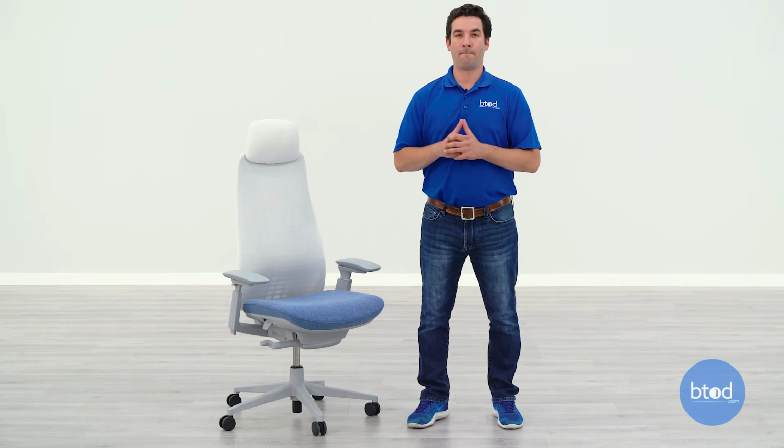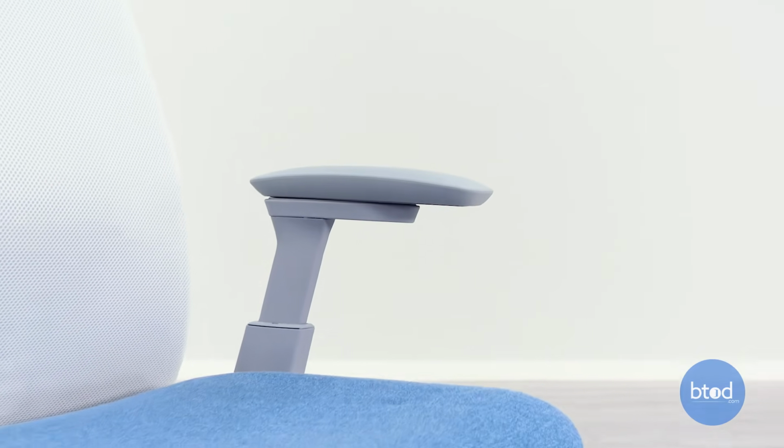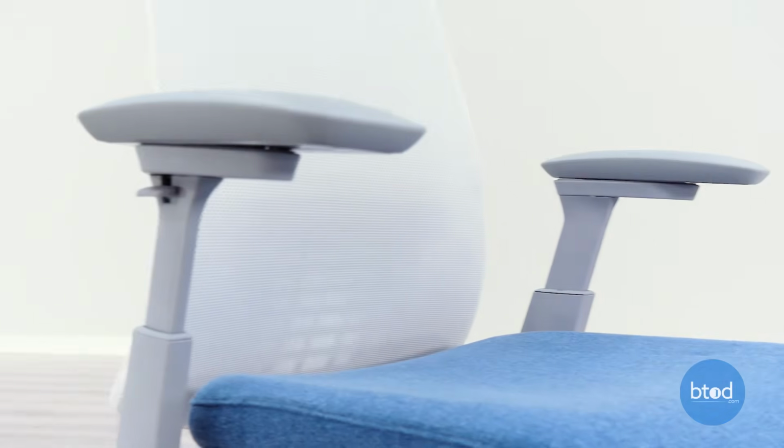And the final thing that we're going to take a look at on the Fern is going to be the armrest package. Now, the arm caps themselves are going to be similar to the Soji and the Very in terms of firmness. They're not going to be quite as soft as the Zody. So if you're looking for the softest arms, I still believe that that's going to be the Zody chair. But they do have a very sleek design and a very modern look as compared to the Zody chair. But one downside to this is that they do have an edge around the outside, which is avoided with that rounded design on the Zody chair.